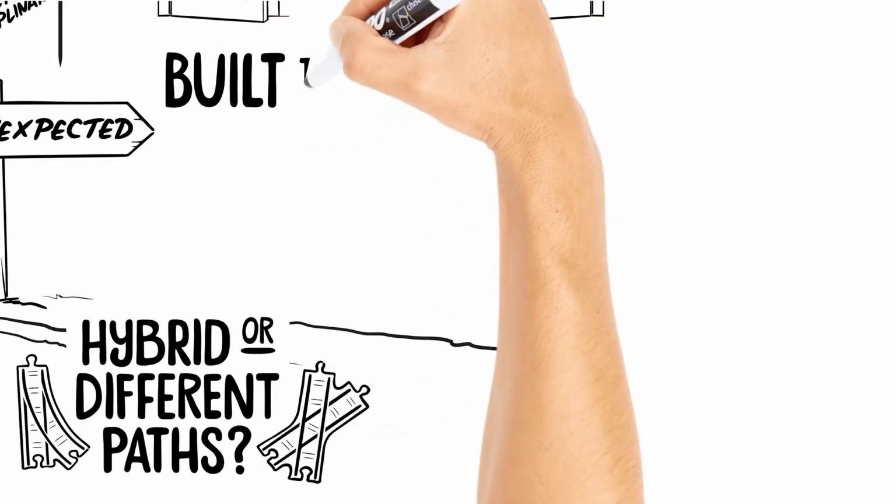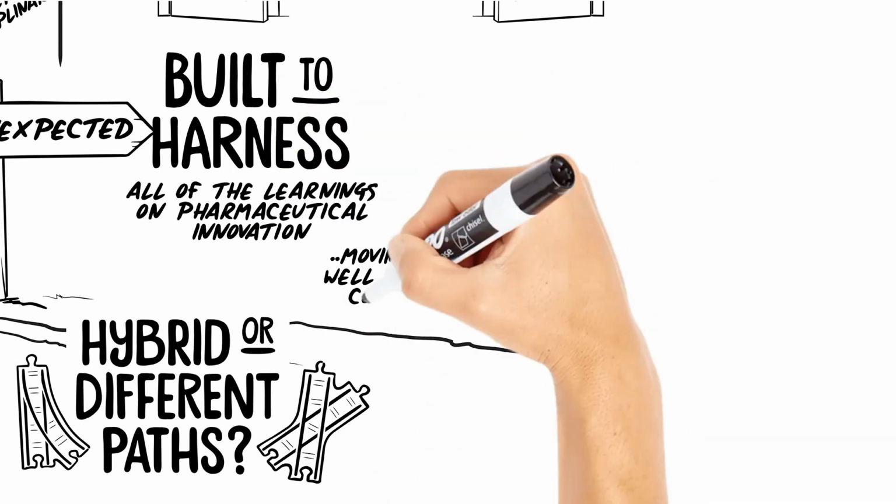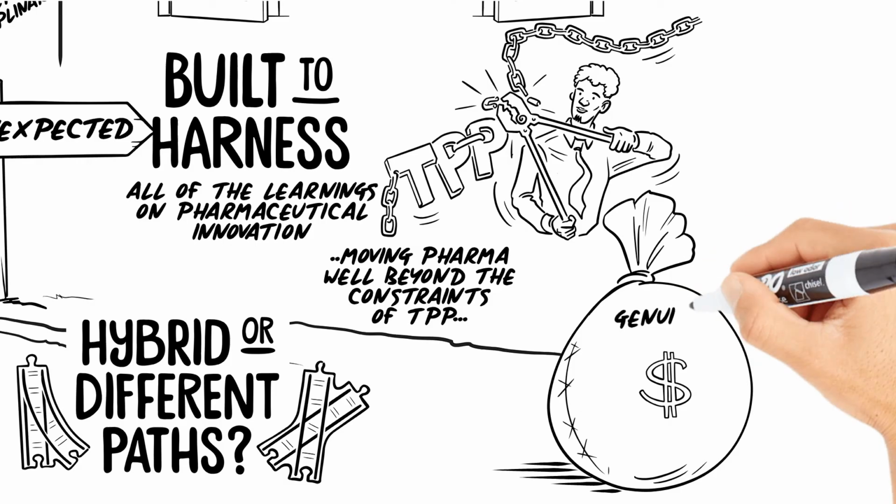5X is built to harness all of the learnings on pharmaceutical innovation, moving pharma well beyond the constraints of the TPP and to allow genuine return on invention.